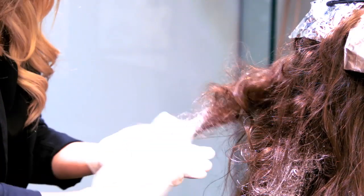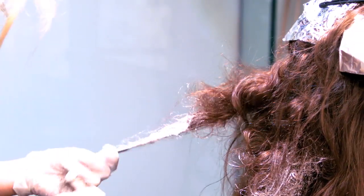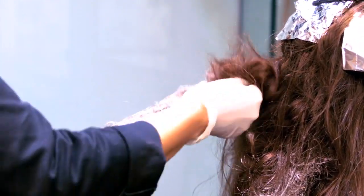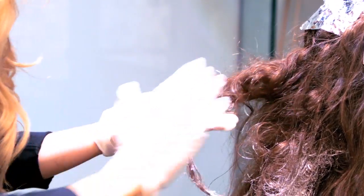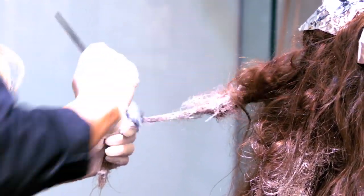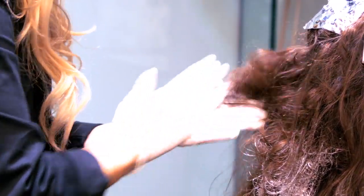And with this underneath section that I'm freehanding on, onto the sections that I'm back combing, I'm only at this point using my pre-lightener rather than the two colors together, because this is the section that I want to be the lightest and the brightest through the end.